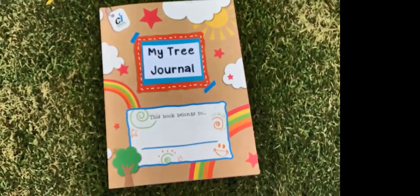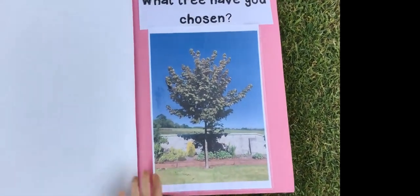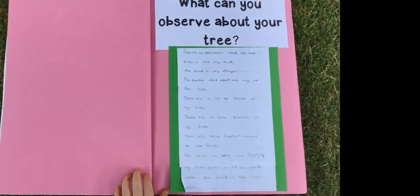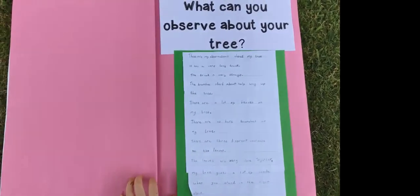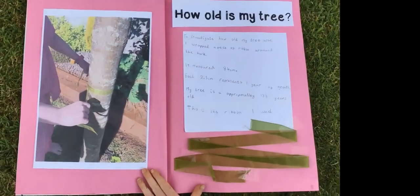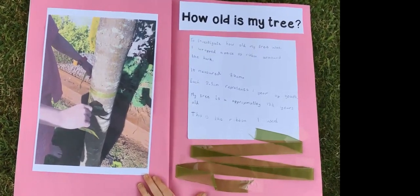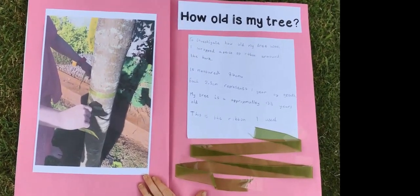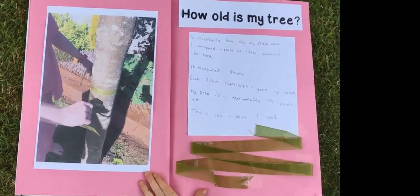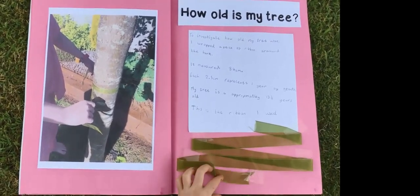My tree journal. What tree have you chosen? I chose this tree in my front garden. What can you observe about your tree? My favourite observations were there are no bare branches on my tree and there are 3 different colours on the leaves. How old is my tree? To investigate how old my tree was, I wrapped a piece of ribbon around the bark. It measured 34 centimetres. Each 2.5 centimetres represents 1 year of growth. My tree is approximately 13 and a half years old.